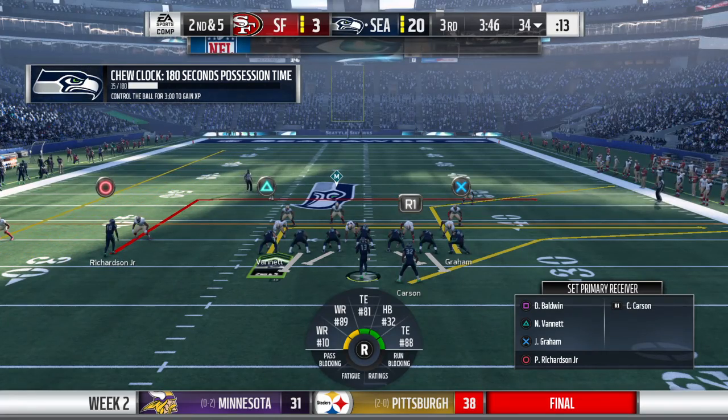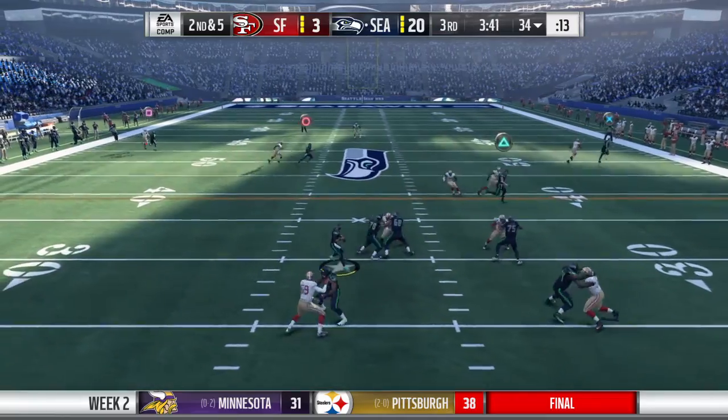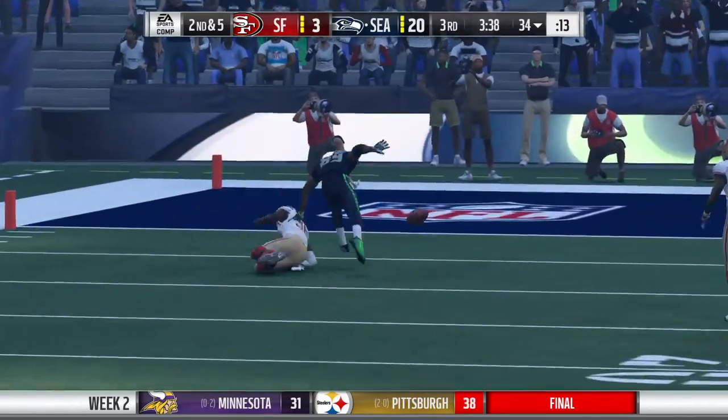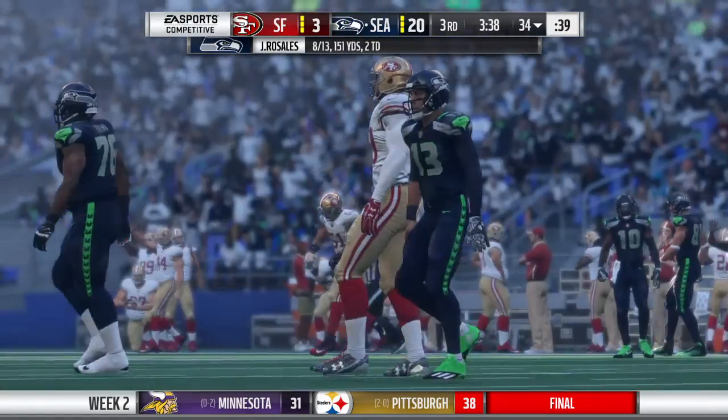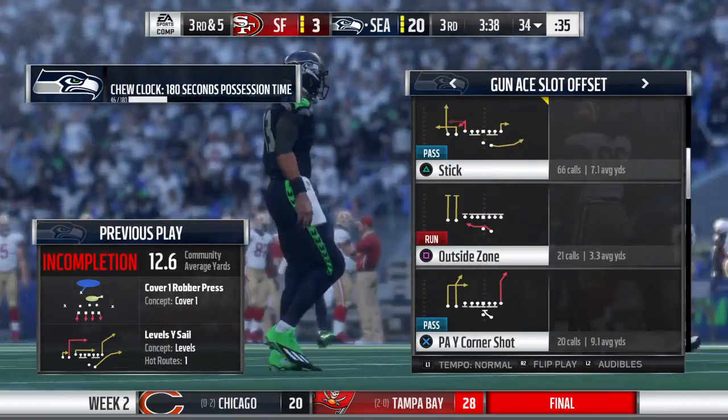Watch 32. Here we go. Out of the gun, they'll look to throw. He's going to air this out for Baldwin, and he's unable to grab it. Thought he might have had position, couldn't hold on. Third down.